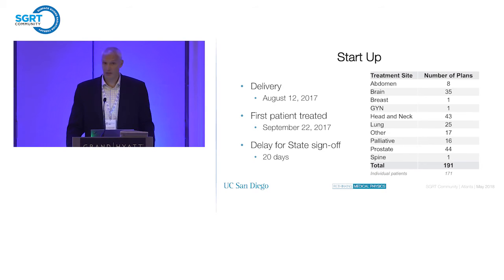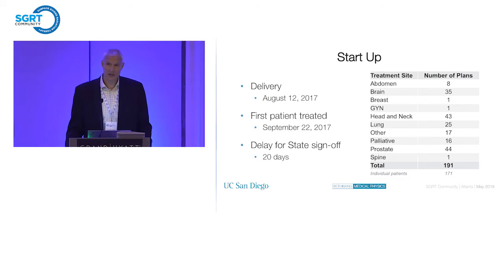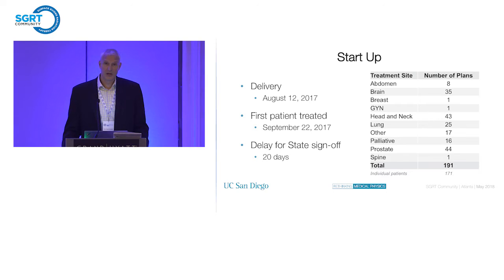These are the patient disease sites that we've treated to date and the number of patients. As you can see in this slide, this shows the breakdown of the cases that we've treated. So we've treated head and neck, abdomen, lung, some palliative cases, quite a few prostate cases as well. We're an academic center, but a very busy clinical site.